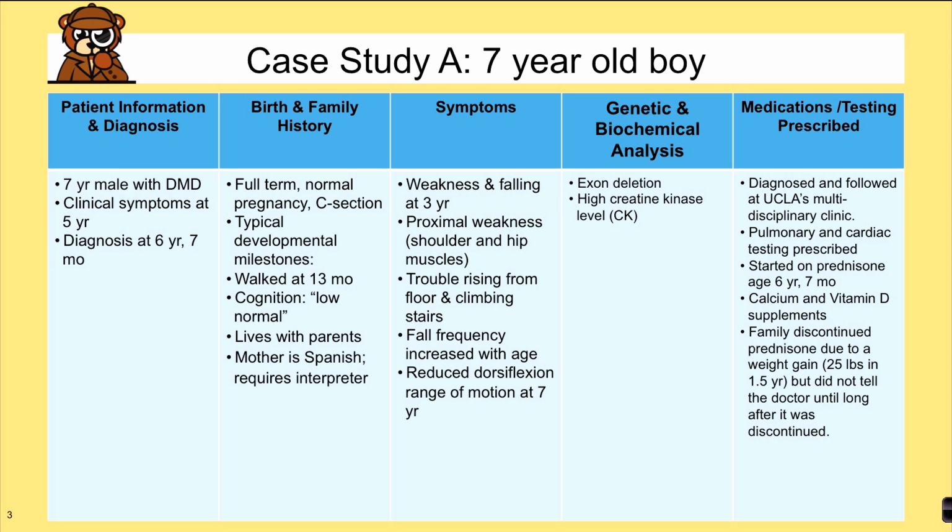There's another type of steroid that we'll talk about a little bit later, deflazacort, which is not FDA approved, but some parents and clinicians feel that there are fewer side effects. So some children are on that, but this family may not be aware of this other type of steroid and may not have the financial resources to afford it otherwise. So that's just another difference that sometimes we see between families in what type of steroid the child is taking.